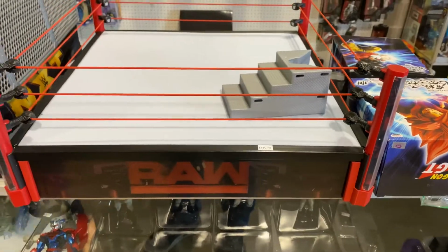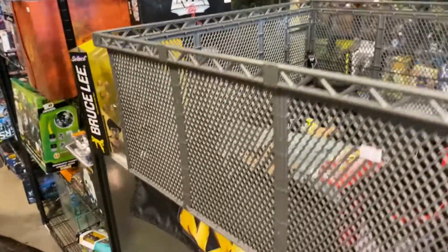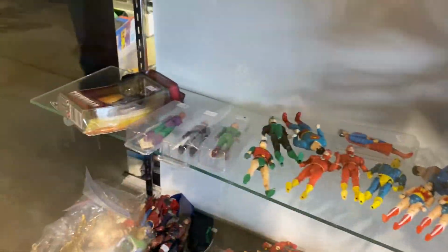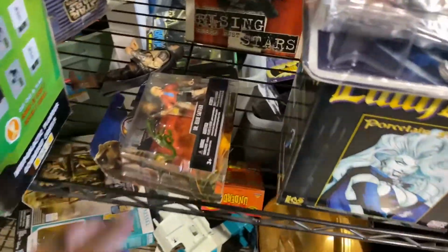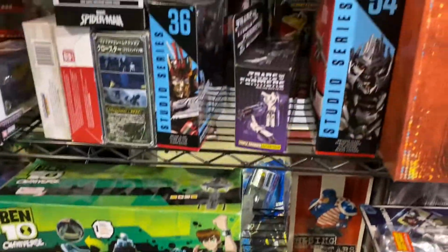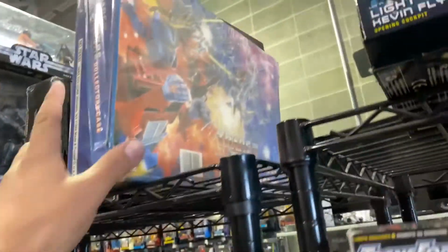Here we have some awesome big scale wrestling rings from NXT and Raw. This one even has the cage. Awesome right there. You got a whole bunch of random stuff in here. You got some Superpowers in there. I saw some Eagles as well. And just some shelves full of boxed toys. Just all kinds of stuff mixed in.